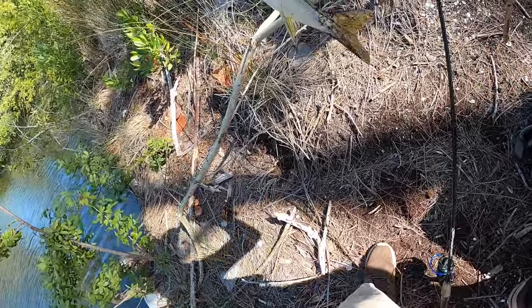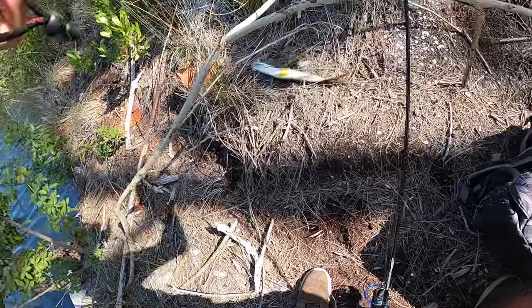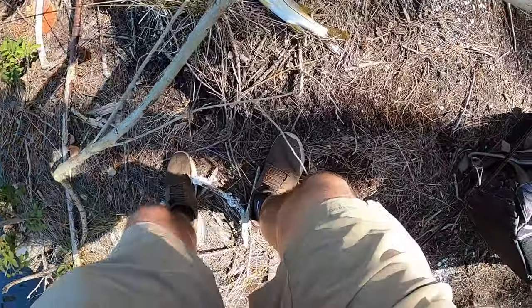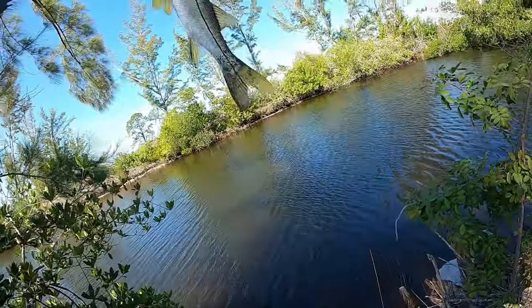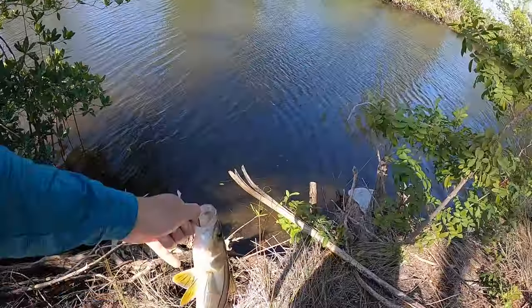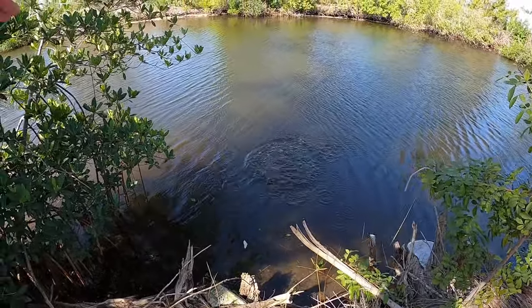Look at that, one of the hooks came out too. Oh, what? He slipped right out of this thing. You're not slipping anywhere else, buddy. Fun little snook. Back he goes.